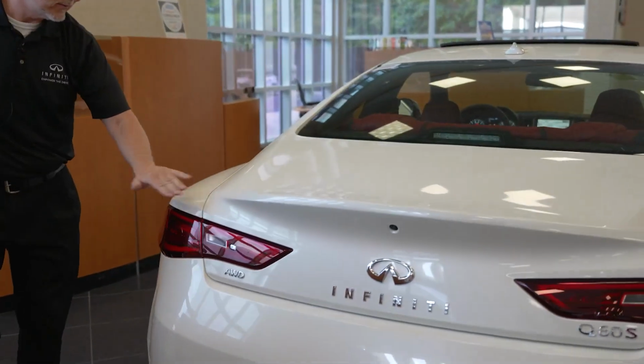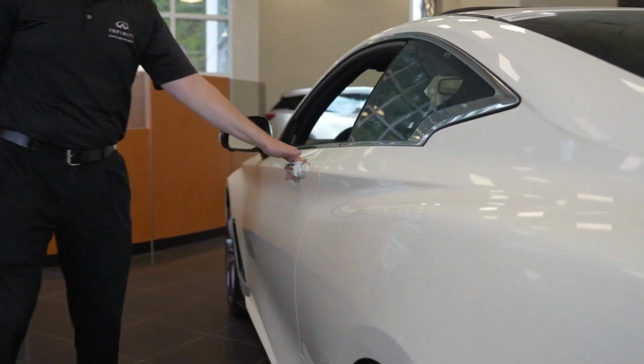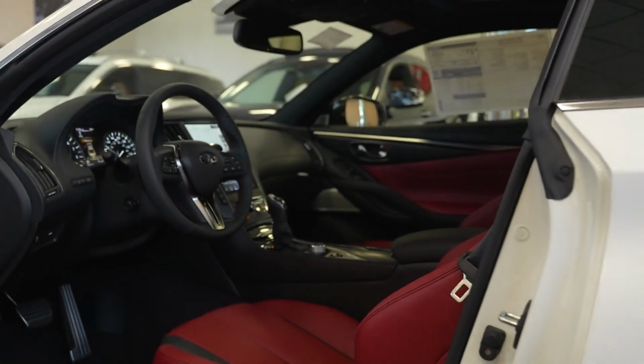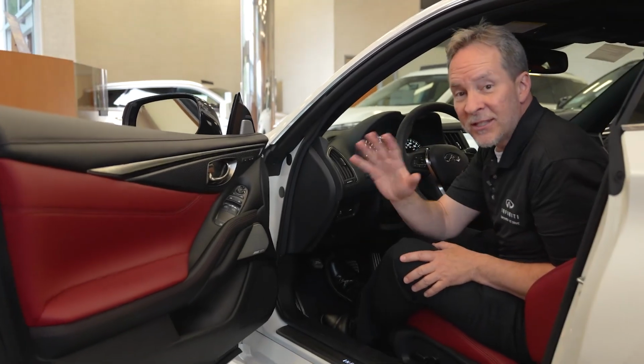Right this way, we'll continue the tour. And this might be my favorite part. Let's take a peek inside this gorgeous car. All right, folks, jump inside with me. Let's take a look at this car.